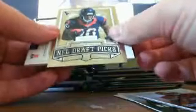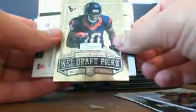Thick pack here. Might have a patch or something in here. Yeah, I think we have a patch here. Percy Harvin. Darrelle Revis. RG3. And we got an NFL. The patch is the next one. Let me show this one. So we got for the Texans, NFL Draft Picks etch card.